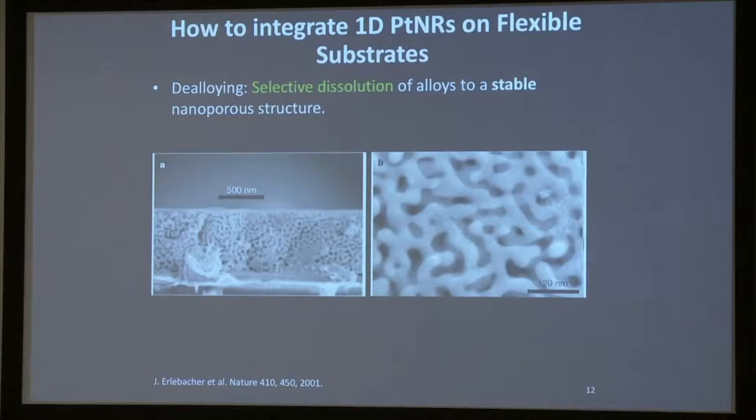So we use something called selective dealloying or selective dissolution of materials. We could deposit two materials together, silver and platinum, and we put it in a solution which can selectively etch silver versus platinum. And as this process continues, for surface energy minimization, silver comes out of the alloy to the surface and gets etched by the nitric acid in this case.